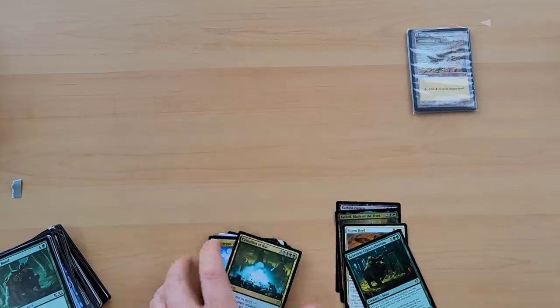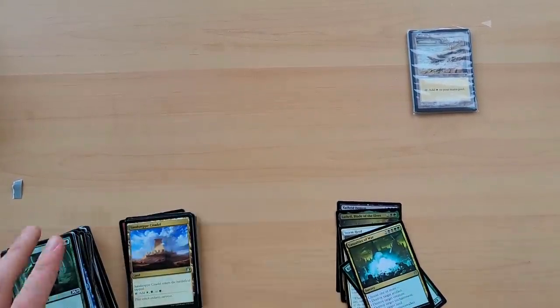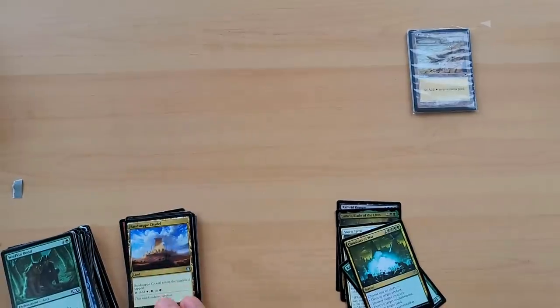See how that works out for you. Okay, so got some cool cards there. Nothing too crazy. Let's open, what else? I mean, he had some bonus stuff.